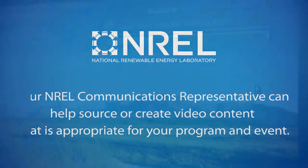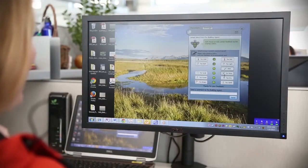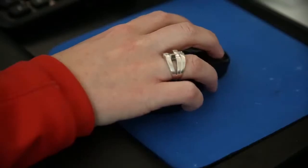The Building Agent is a software tool that we built here at NREL that allows the building to communicate with the occupants and the occupants to communicate with the building. In this way, we can save energy by understanding how occupants feel and adapting to the occupants' needs.